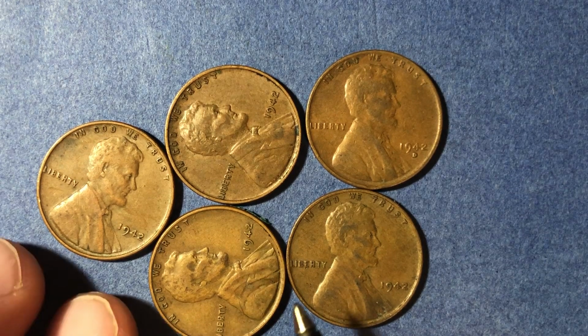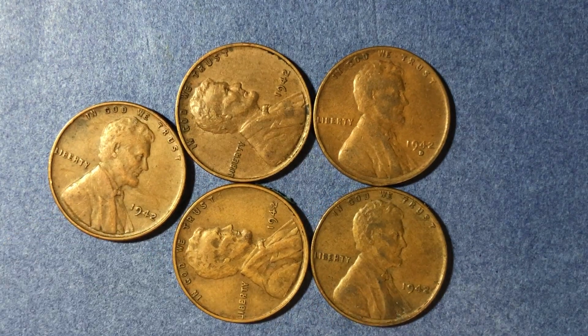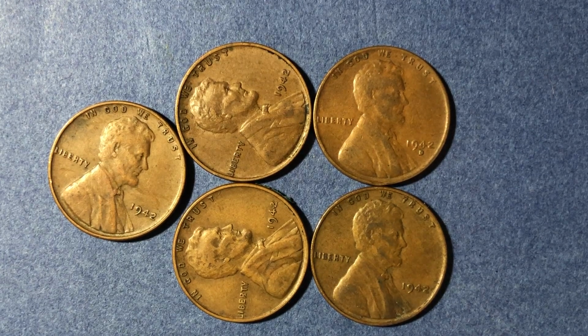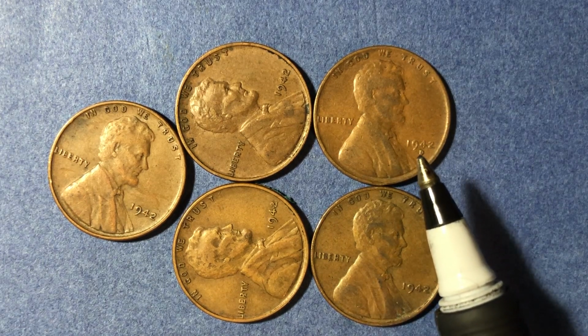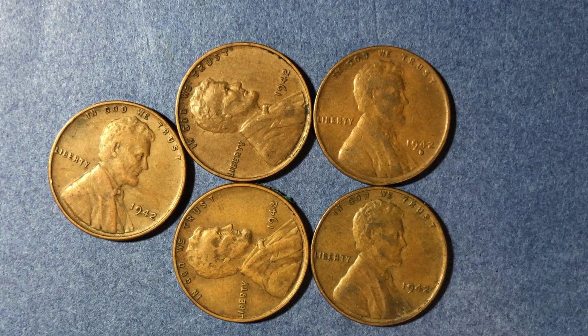The Philadelphia Mint doesn't have a mint mark on it except for the year 2017. 2017 pennies will have a P on them. All other pennies made at the Philadelphia Mint will not have a mint mark on them. That's because the Philadelphia Mint was the first mint, so they didn't need a mint mark when they first started making them there. So 657 million made at the Philadelphia Mint, 206 million made at the Denver Mint, which will have that mint mark, 85 million made at the San Francisco Mint. The San Francisco Mint is going to be the most rare of that 1942 year.